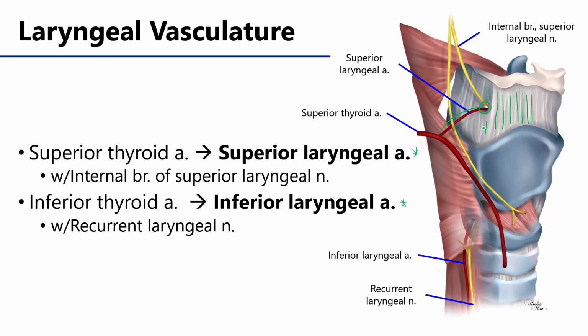The other artery which serves the larynx, the inferior laryngeal artery, is a branch of the inferior thyroid artery, which you may recall is a branch of the thyrocervical trunk, which is one of three branches from the first part of the subclavian artery. That inferior laryngeal artery accompanies the recurrent laryngeal nerve as they both ascend the neck within the tracheoesophageal groove on their way up to serve the larynx.